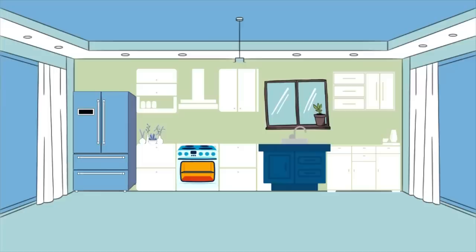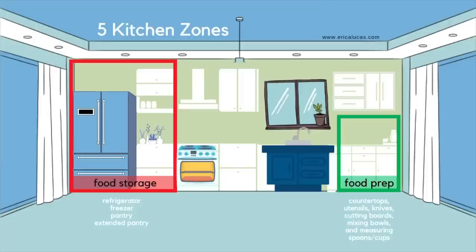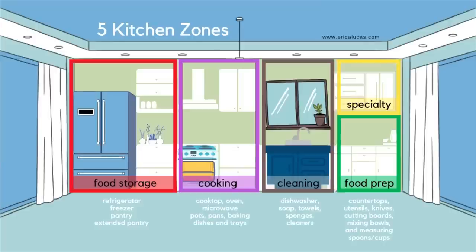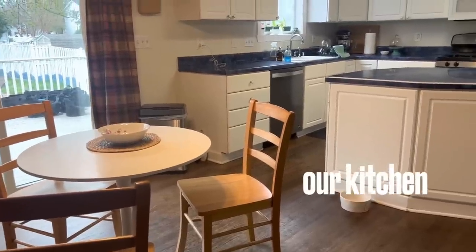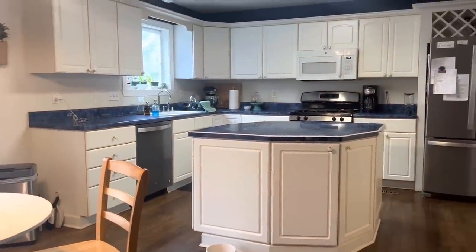About our kitchen in 5 major tasks, like meal prep or food prep, food storage, cooking and baking, specialty, and then cleaning products. 5 sort of tasks that we do in the kitchen, and thinking about that as zones can help us think through and simplify our kitchens.